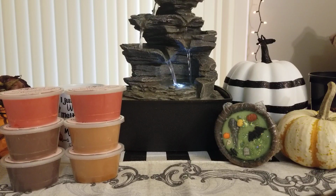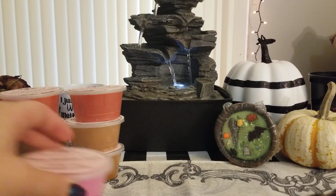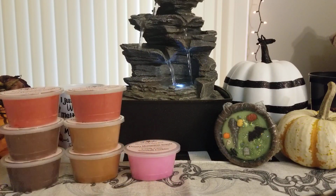I love this. Again, I really wish I had gotten more. The shortbread and the, what's it called, the candy cane is so good together. Oh my god, it is so good. You definitely get a hint of that vanilla glaze frosting scent. I highly recommend that one if you like candy cane scents.